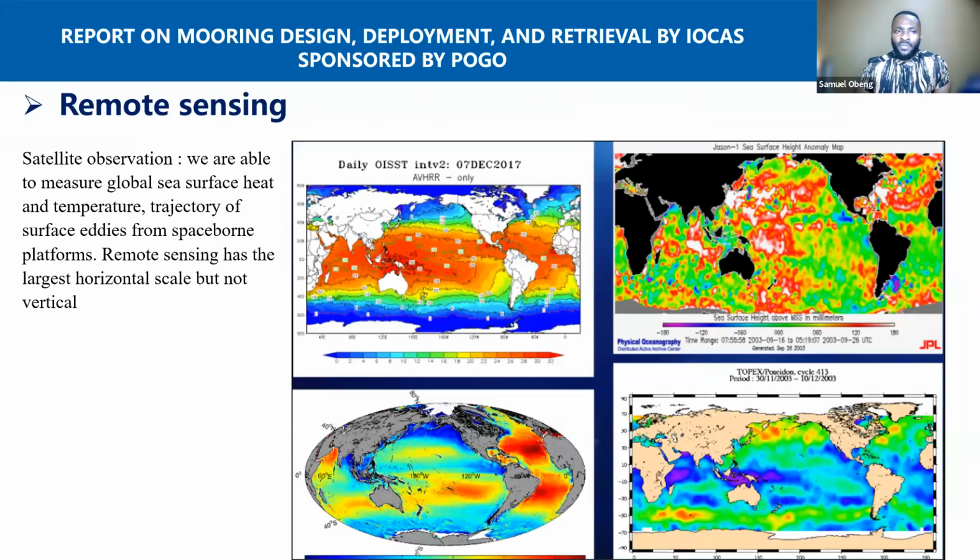So these are some of the parameters of the ocean, both biological and physical, that are very important for us to measure. Let's talk a little bit about remote sensing. With satellite observation, we are able to measure global sea surface temperature and the trajectory of ocean eddies from spaceborne platforms. Remote sensing has the largest horizontal scale, but not vertical. This is very important for us to note. So we are able to measure the horizontal scale of the ocean, but it does not have the vertical potential, unlike the moorings. It is important that we measure ocean surfaces, and it is also very crucial that we know what is in the subsurface of the ocean.